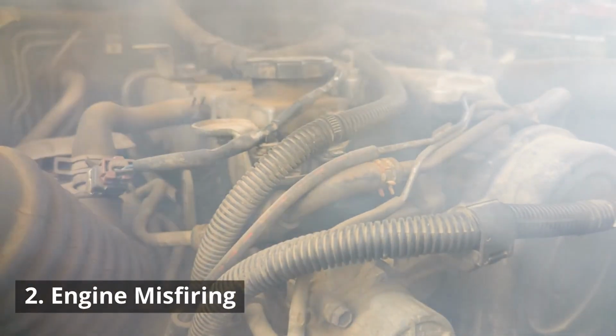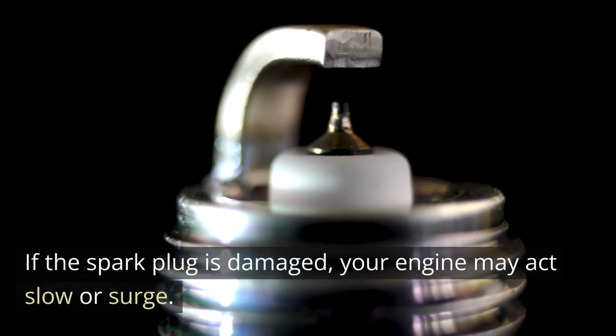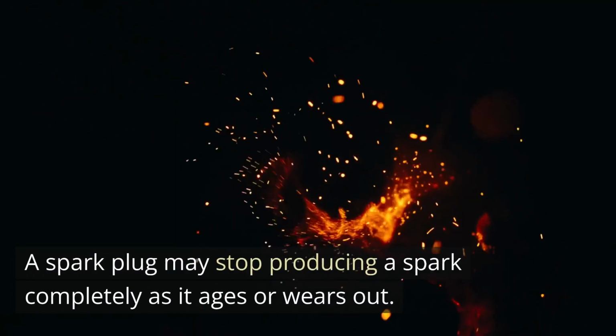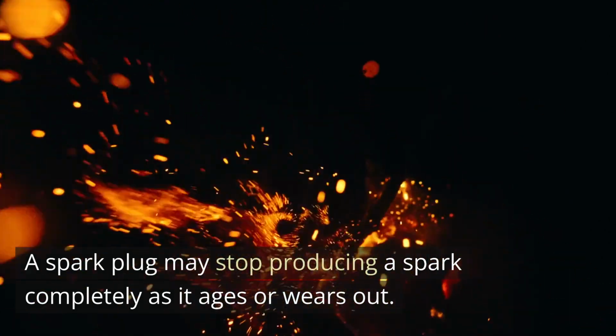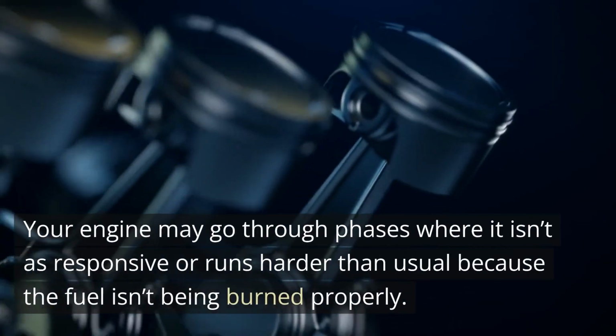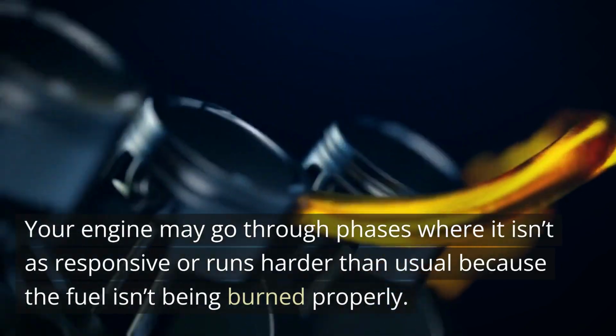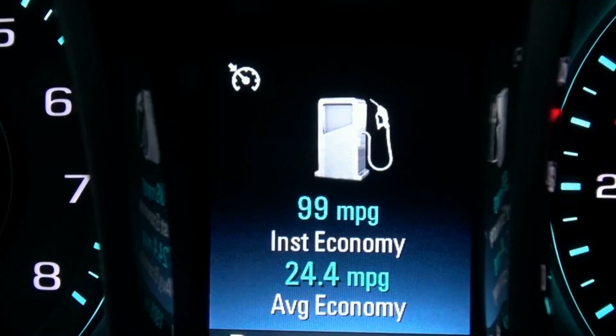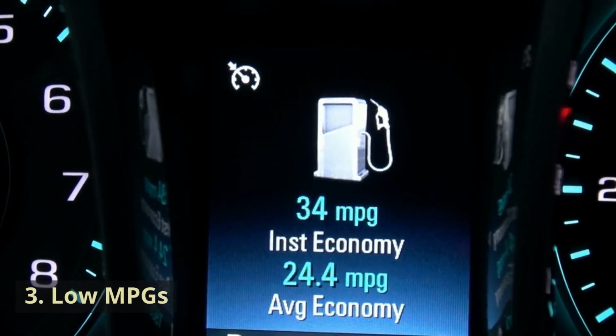Engine misfiring. If the spark plug is damaged, your engine may act slow or surge. A spark plug may stop producing a spark completely as it ages or wears out. Your engine may go through phases where it isn't as responsive or runs harder than usual because the fuel isn't being burned properly. 3. Low MPGs.